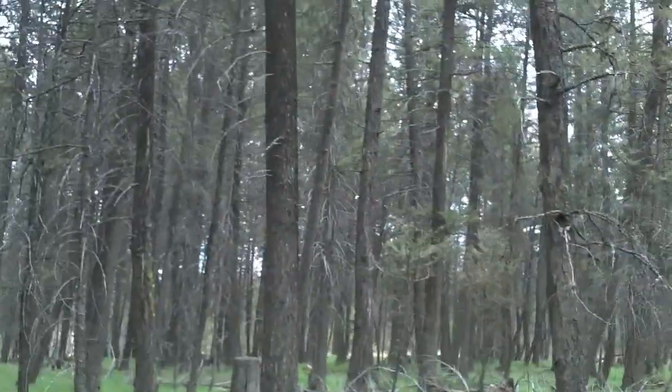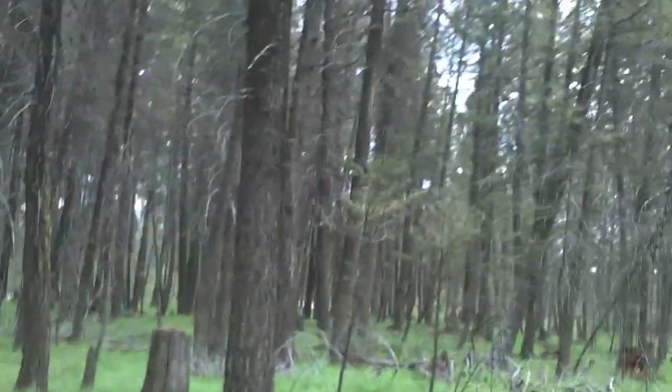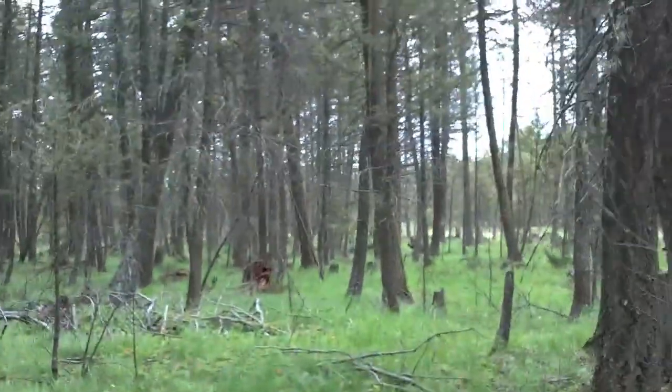Tell you what, if it gets thundery, you don't hang out in this end of the pasture. That is for dang sure.